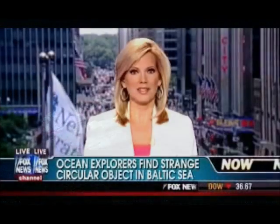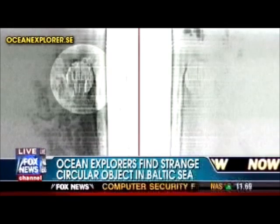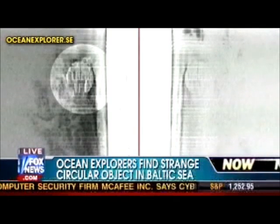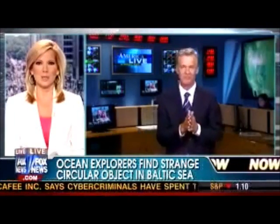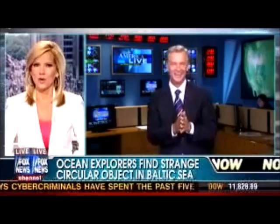Russian exploration team find something fit for the X-Files during an expedition in the Baltic Sea. The team captured this sonar image of a circular object about 300 feet down on the seafloor. Trace Gallagher live from our West Coast newsroom with details on what some are saying looks like an underwater UFO.